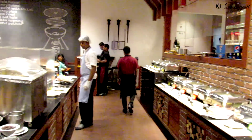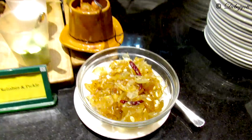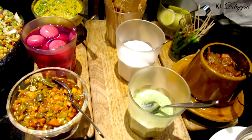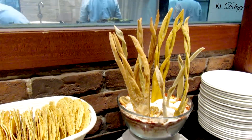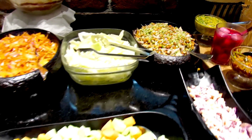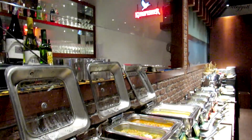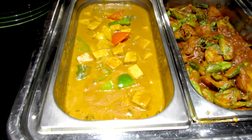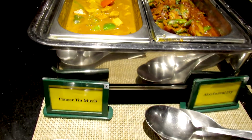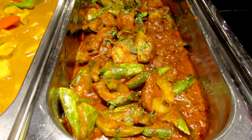The overall buffet section looks like this. This is the salad section, having different kinds of salad, pickles and papads. The paneer teen mirch had red, green and yellow bell peppers along with soft chunks of paneer in a thick poppy infused gravy. The padwal rai was a spicy vegetable curry.